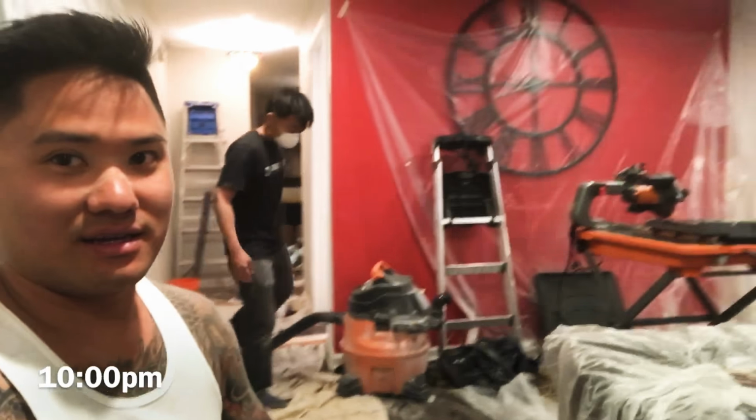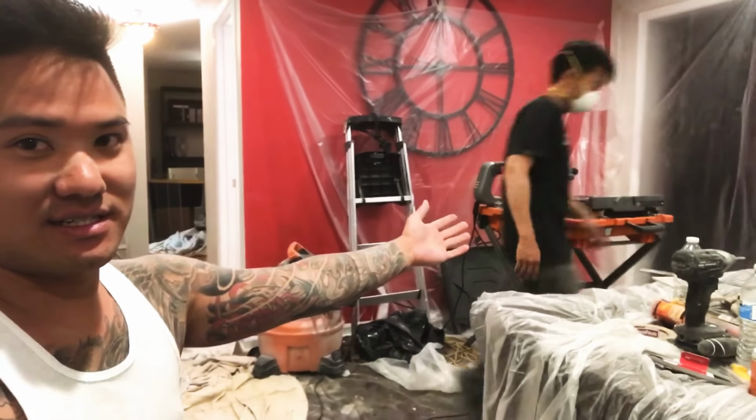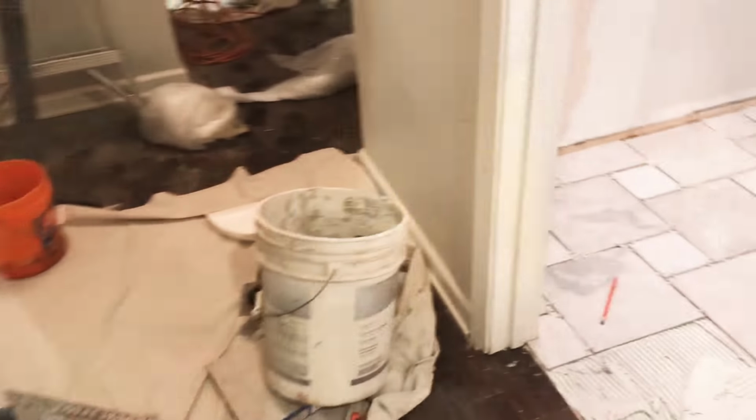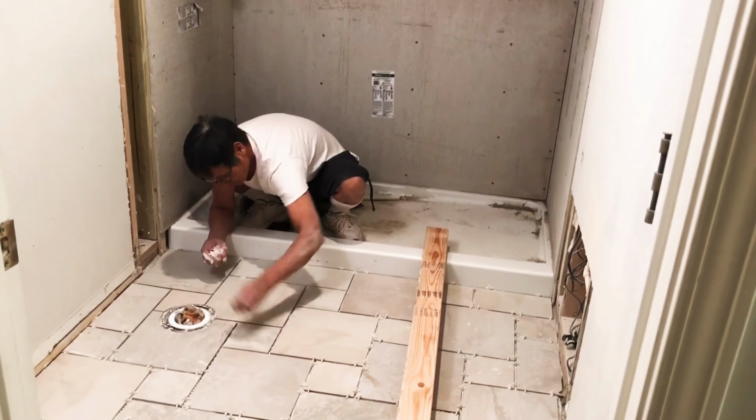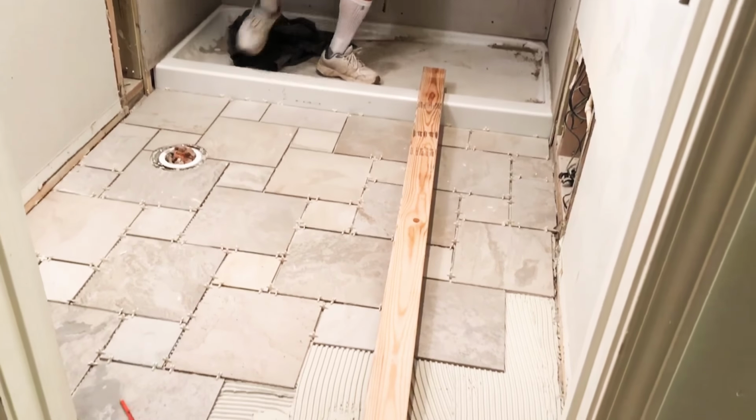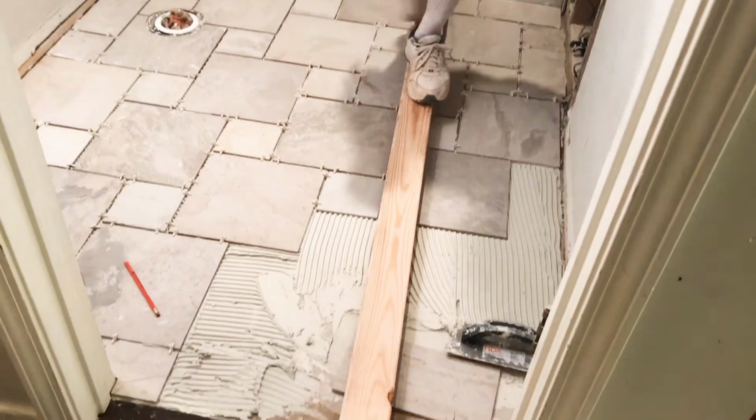It's about 10 o'clock right now, and we are almost there. Look at here. We got our workstation here, cutter inside. Let's see what Pops is up to. Pops is up to something. Yeah, boy.